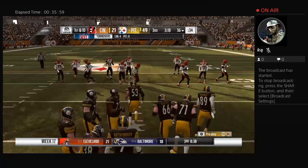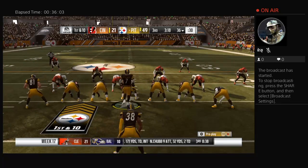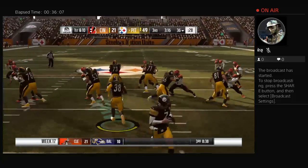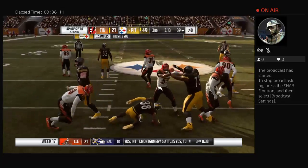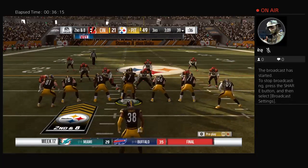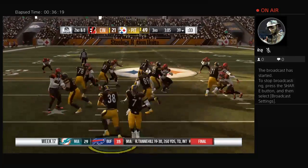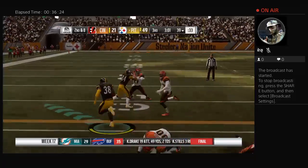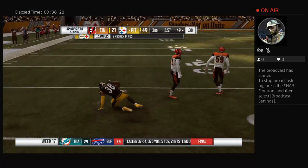Big Ben and the Steelers with a 1st and 10 at their 36-yard line. And they'll run it here. And he was able to shed the tackle, but the reserves come in for the stop. Give him a couple on the carry there. 2nd and 8. And they'll go on the ground. Oh, and now he bowls him over. 12 yards that time and a Pittsburgh first.